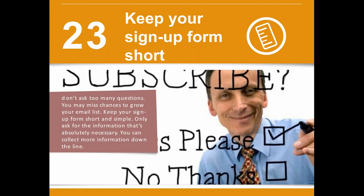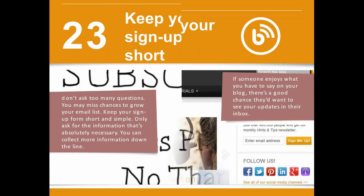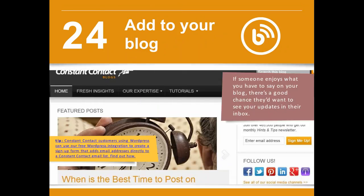But number 23 is a bit of a caution. Go ahead and have that sign-up form there, but keep it short. You don't want people to have to spend their lifetime filling out forms to give you information when really all you need is an email address just to get things started. Once they're on your list, feel free to go and ask them for additional information. But your prime motivation is to grow your marketing list, so keep it short.